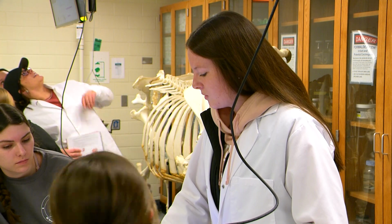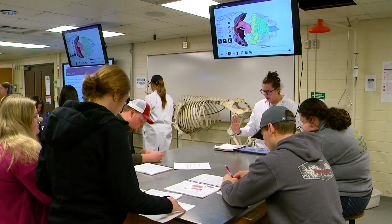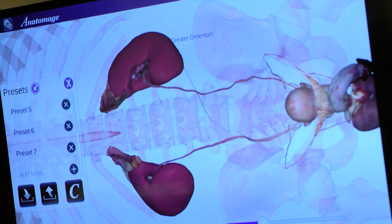This yellow structure in here will be the pancreas. So this gives a good 3D picture of what those organs that we're looking at are and how they are organized in a specimen. The experiential learning that this lab provides is really phenomenal.